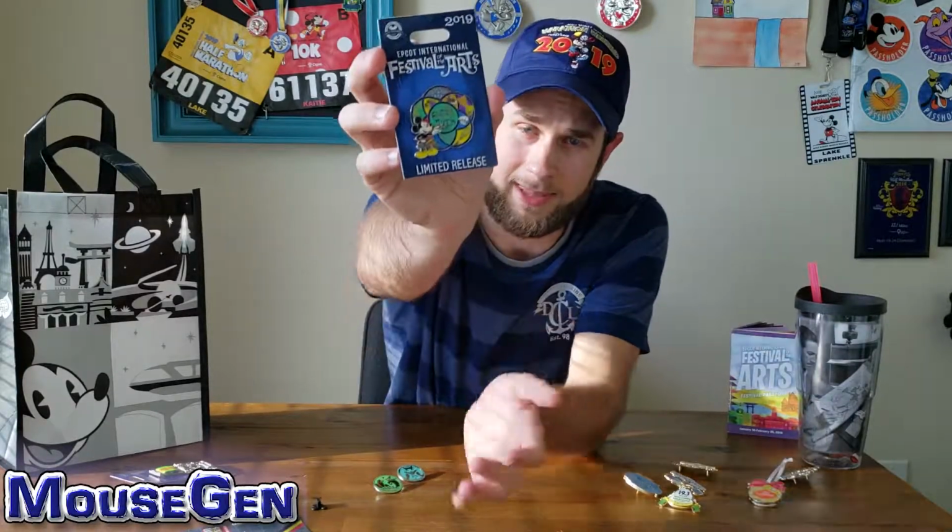But this pin is really cool, especially if you're a fan of Epcot or Retro Epcot, because the logo is the Epcot logo and it's got different art elements around it, and obviously Mickey with his palette and paintbrush. So very cool pin.